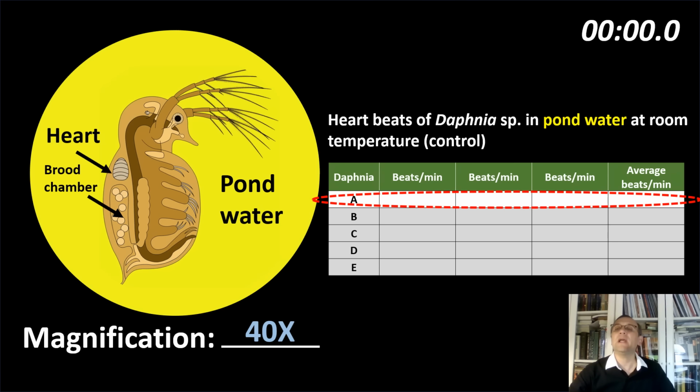First, you have to fill in only the first row, Daphnia A. Ignore the shaded part of the table for now. I will tell you later what you will have to do with it.